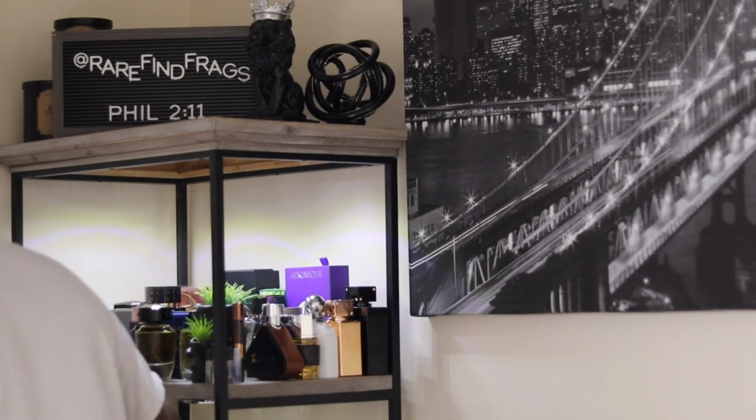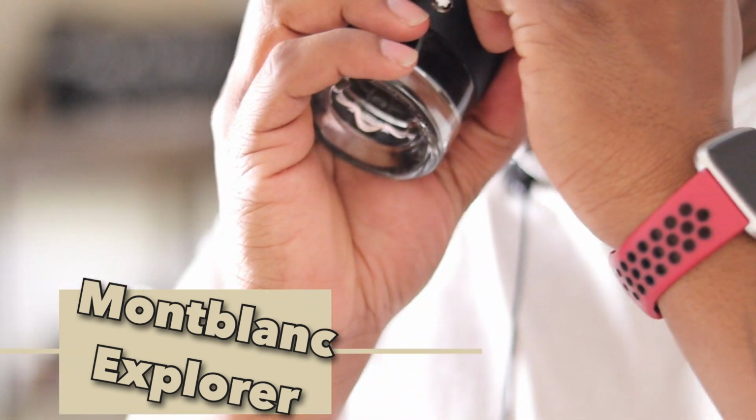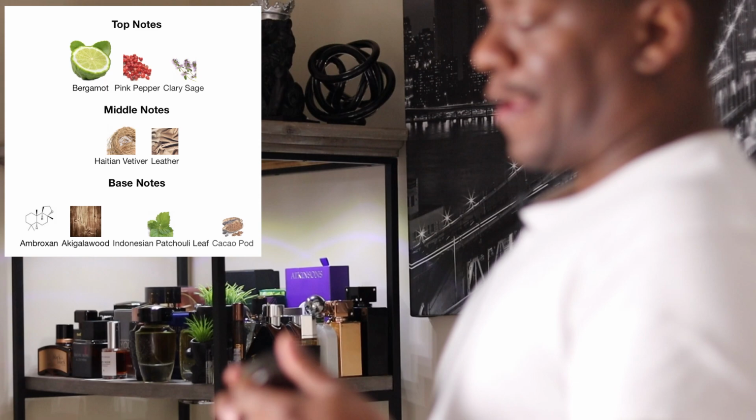Another one is this right here, Mont Blanc Explore. This is a bit, I think, softer smelling compared to the other ones. Let's spray that. Yeah, it's softer. I think a bit more fruity compared to the original Aventus. This is a lot more fruity. It's like medium smoke. If there was a lot of smoke and a little smoke, this is right in the middle. But it's very good.